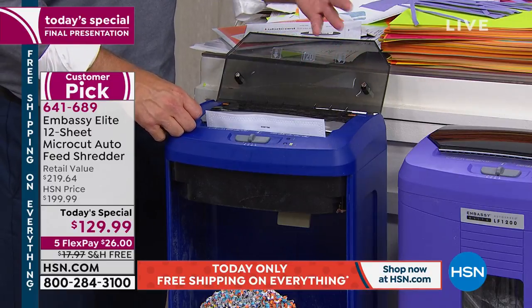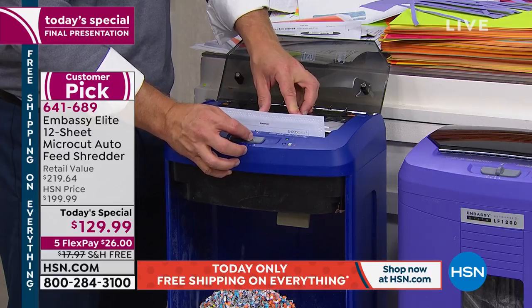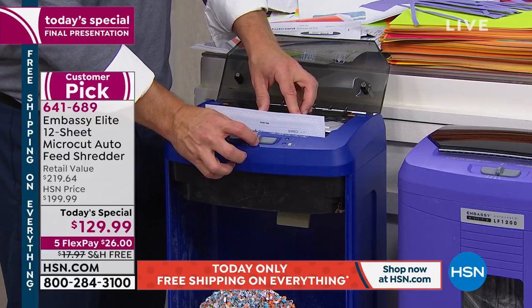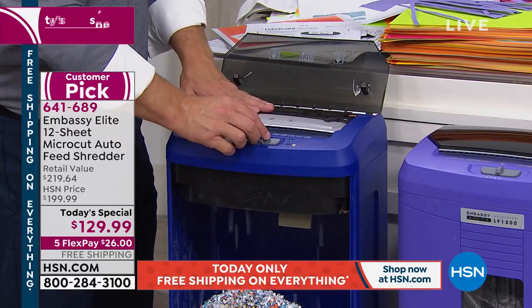Not every use, not every month, just every once in a while. So after it's sat in there for a little bit, maybe put it in reverse and then send it all the way through. And you're just keeping the gears nice and primed because this is going to perform for you for a while, or years.